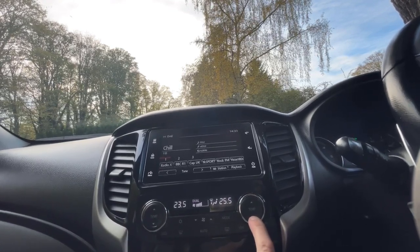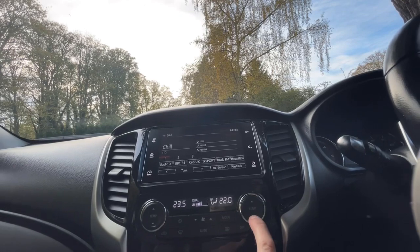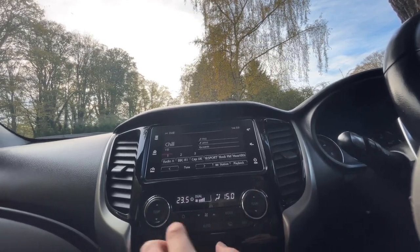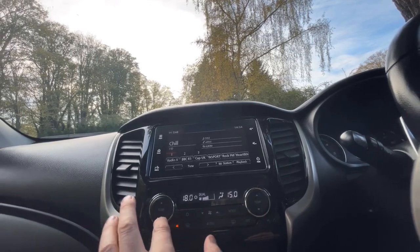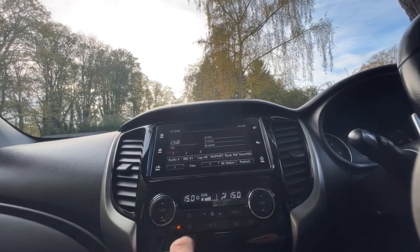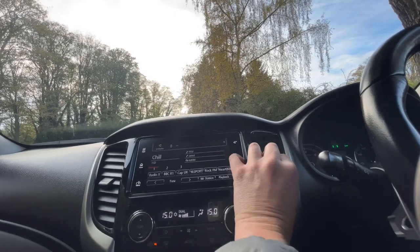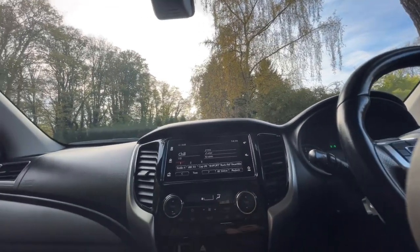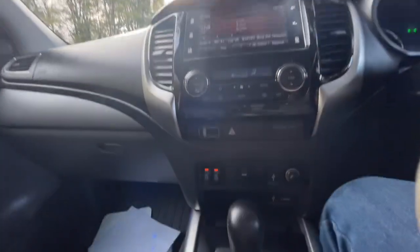Let's try aircon while we're here. Just put that down to low. Gets there eventually. I can tell you the air condition works straight away. You can feel it. It's got that bite to it instantly. Switch that off. It's too cold for that today. Heated seats. Let's try those.